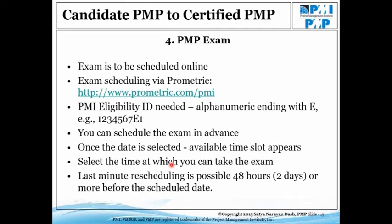Then the PMP exam. The exam has to be scheduled online. There is a paper-based option, but my suggestion is that you go for online. The exam will be scheduled at this URL, www.promatric.com/PMI. Once your application has been approved, you will receive a PMI eligibility ID. It will be in this format: alphanumeric 1, 2, 3, 4, 5, 6, 7, E1. You have to give this eligibility ID in the PMI Prometric Center. On that you will get another ID, which is a confirmation ID. So you will have 2 IDs: one is the eligibility ID and one is the confirmation ID.